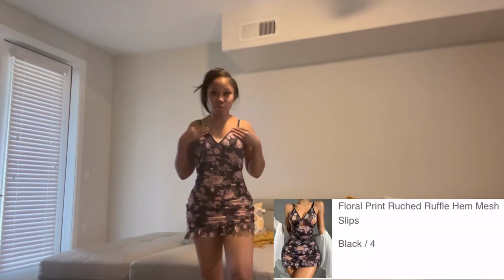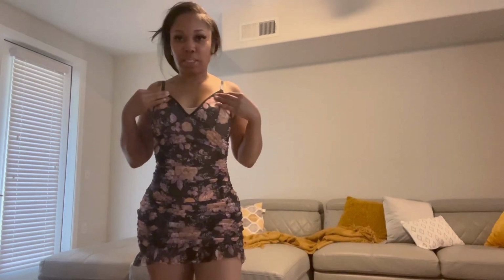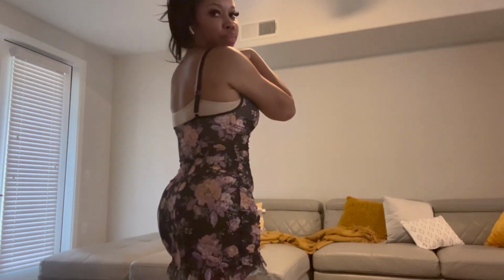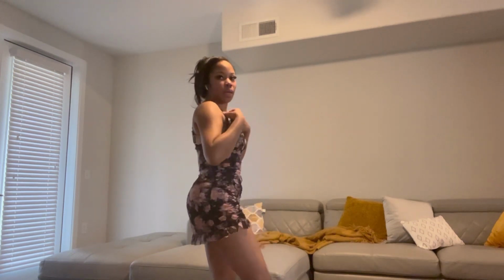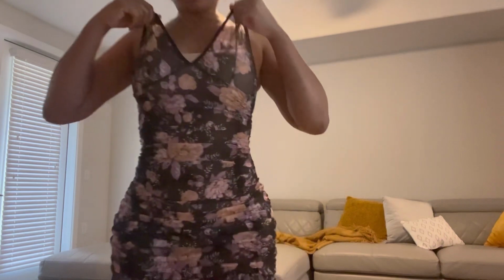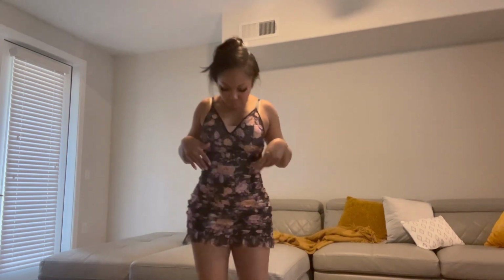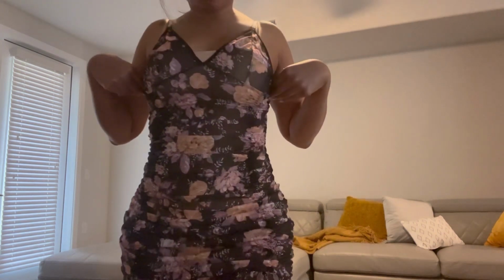This is a lingerie dress, y'all. And I didn't want to wear it without my bra because I don't want to expose too much. But this is so cute. It fits like a dress you can just wear out. But yeah, definitely something you can walk around the house with your man. Yes, baby. Extra small, floral print. Background is black, a little purple and orange in it. It's so cute.